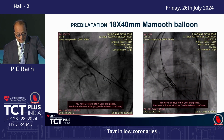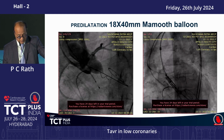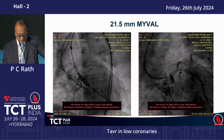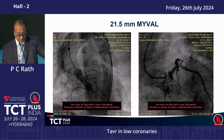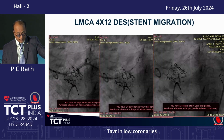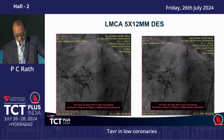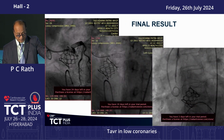that's the pre-dilated, and you can see there is some suggestion that probably it's occluding, and we put a Myval here, and after that you can see there is some, that leaflet is just occluding the left main ostium, and we put the 21.5 Myval deployed, and then we put a stent 4 into 12, very small stent, which migrated. So we put one more stent, 5 into 12, and that's the result.